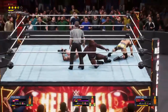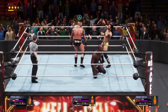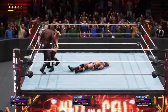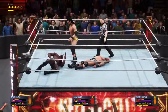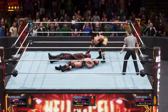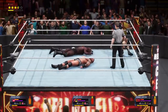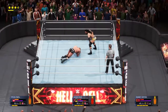Wow, I can't believe he had the energy to kick out of that. The Viper just will not die here tonight. Oh, what a DDT. Wow. Set up for a second time. Scoop slam. He's got the shoulders down. Here it comes. He's got him.